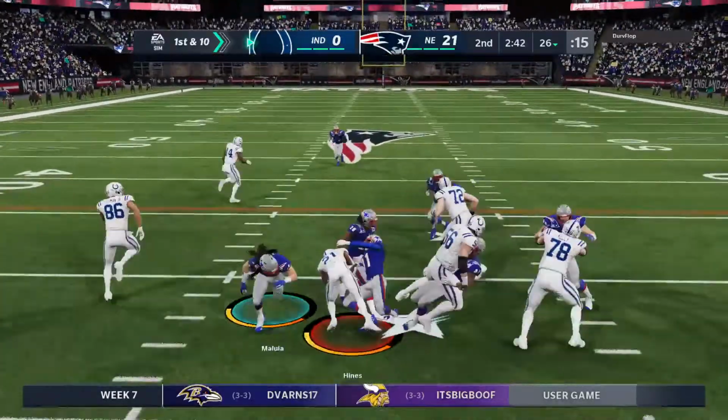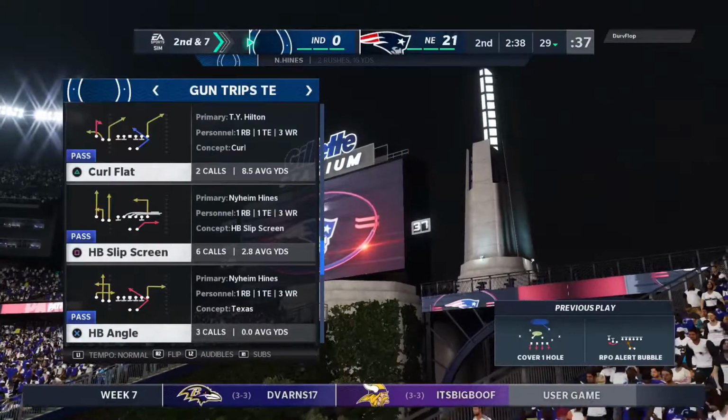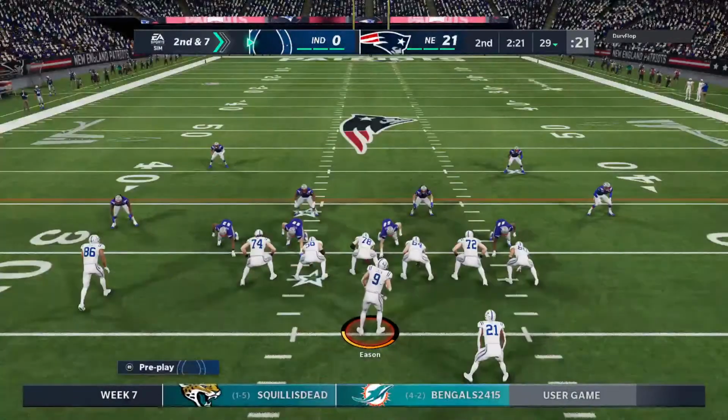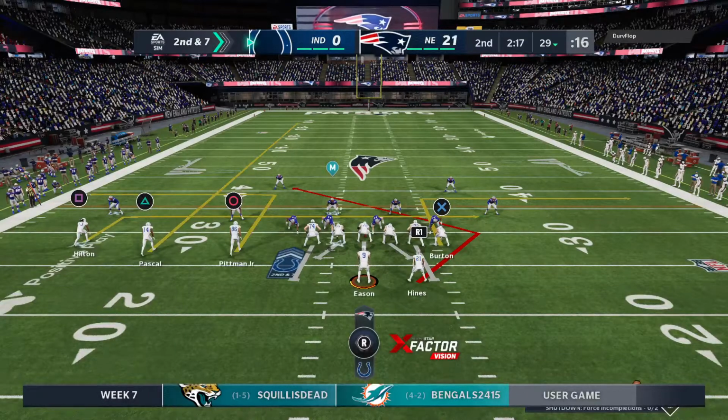Here's Hines. He takes this for 3 to the 29. The ball carrier. Not a whole lot there. The defense was ready, it looked, for that run-pass option. You get the sense the next time he has that opportunity, he may keep it himself and get to the perimeter. Probably owes his back a little bit of an apology on that one, huh?